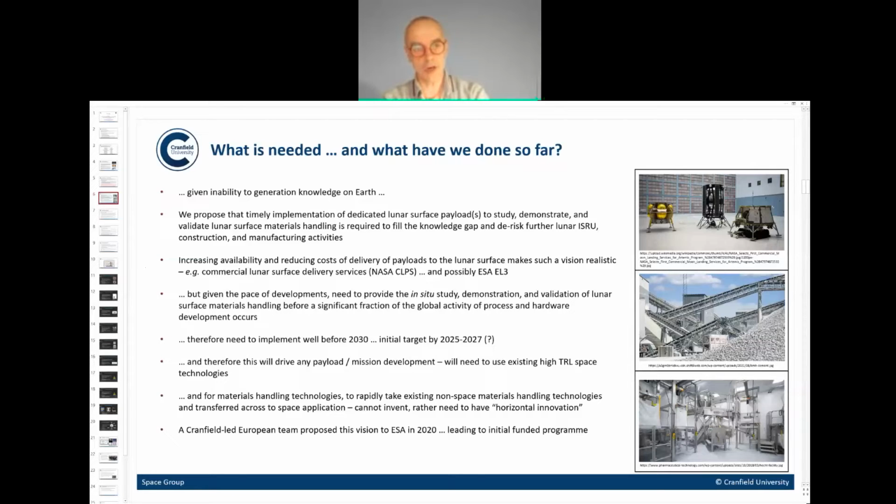We've already argued about the pace of development: there is significant Earth-based activity already starting and growing in this area of trying to develop processes with the lunar surface, and we need to get this knowledge relatively quickly. If not, we run the risk of multiple people flying and learning the same lessons of potential failure or inefficiency, and generating the resultant knowledge going forwards.